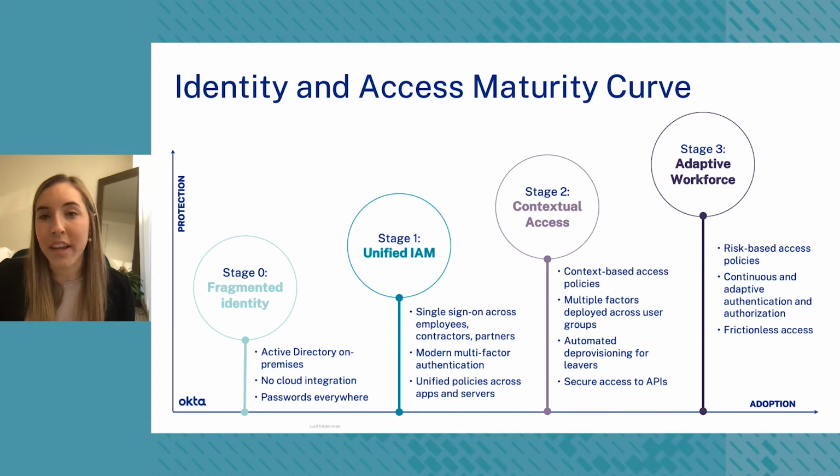This is also where we're getting into things like continuous authentication and considering passwordless. But this doesn't happen overnight. It's a long, winding road, and we're here to help.